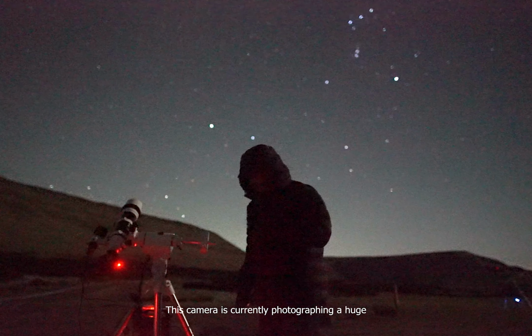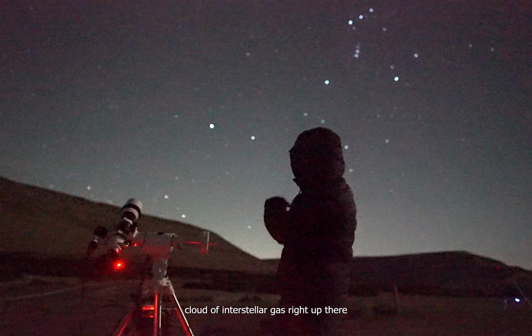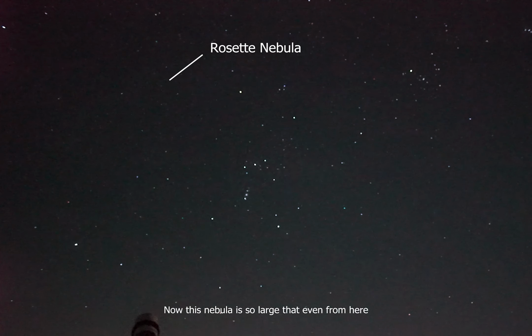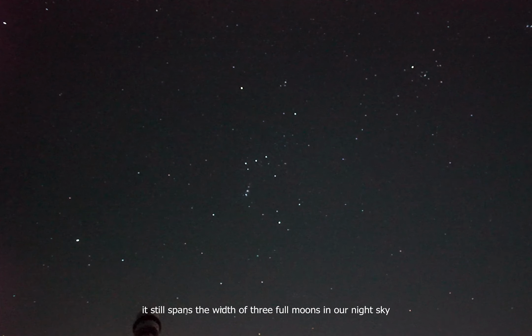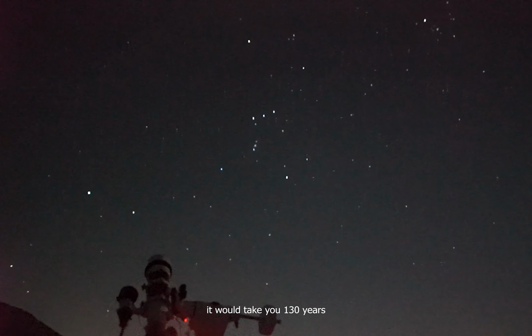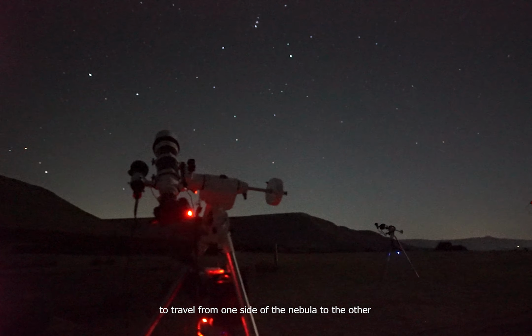This camera is currently photographing a huge cloud of interstellar gas, right up there. Now this nebula is so large that even from here, 5,000 light years away, it still spans the width of 3 full moons in our night sky. Even travelling at the speed of light, it would take you 130 years to travel from one side of the nebula to the other.